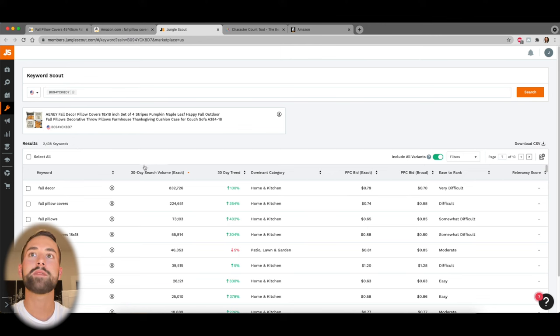Now it's gonna filter it based on what is getting the most number of hits, the most number of searches during that month period. And then also it will show you the 30-day trends, and that's really all we need to worry about as of right now. Everything to the right here is mainly to be used for advertising, pay-per-click bid if it's exact or a broad search. Let's not worry about that right now.